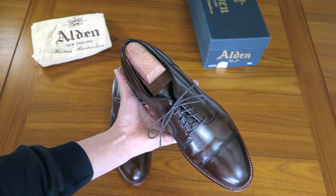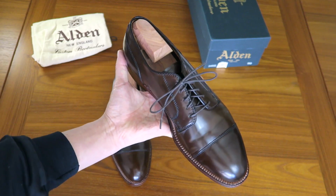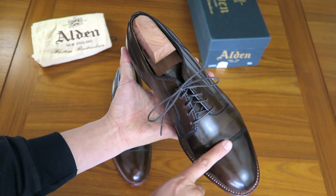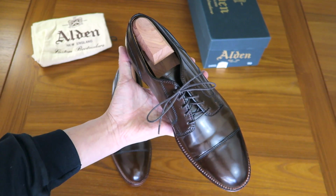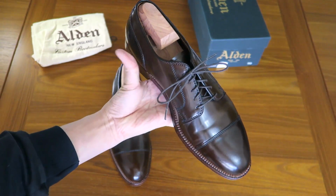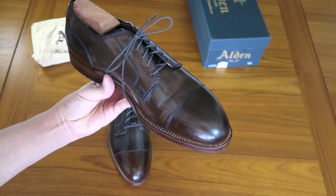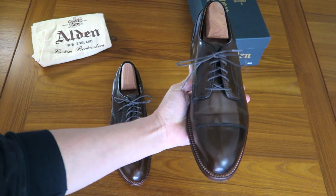So I've only tried these on in the house and on carpet, and I'm just sort of breaking them in and decided to do a video on them. As you can see, I've got a little bit of the shell Cordovan folding starting to begin here, but I haven't really worn these yet. So that will break in nicely as I wear them around the house. These have the double leather sole.